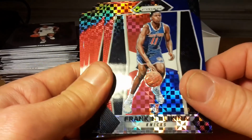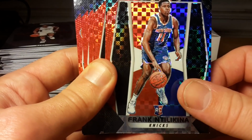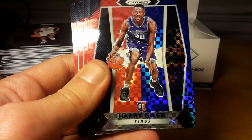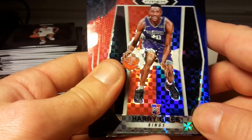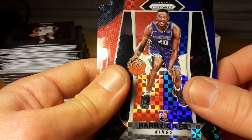He is of course not Dennis Smith Jr., but I think he gets his speed up after the injury, so it might not be a bad card. And another rookie, although not as hot a rookie as Ntilikina, but still Harry Giles.